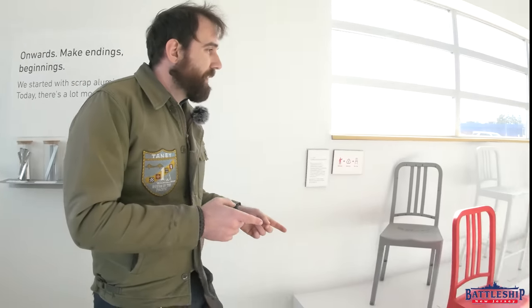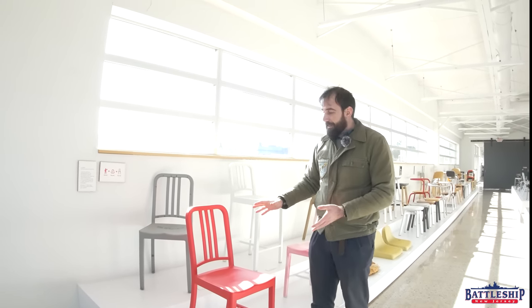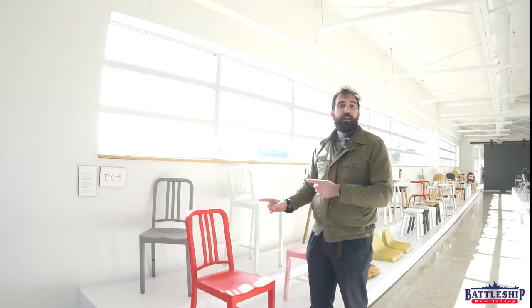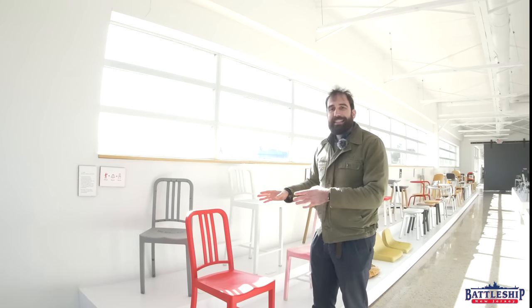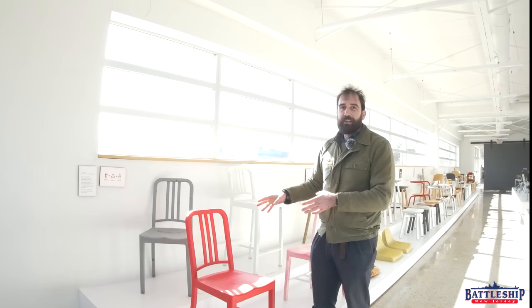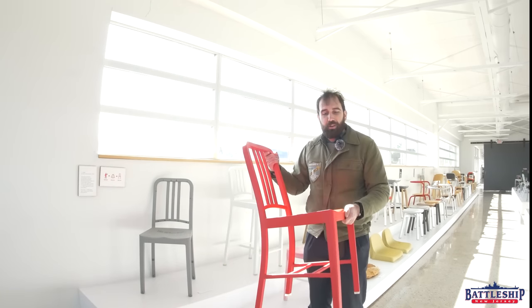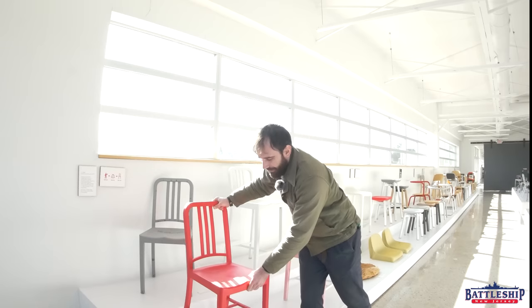So check out this chair. This series here is the same basic 1006 design, but it's made out of plastic, not aluminum. And this one is called the 111 chair, and it's made in partnership with Coke, because at minimum, 111 recycled Coca-Cola bottles go into production of each chair. So every one of these chairs that you see out there in the world is 111 less bottles in a landfill somewhere.